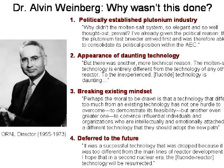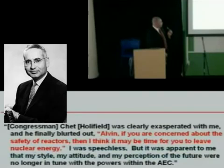Alvin Weinberg invented the light water reactor. He holds the patent on that design that is so prevalent in the world today. He knew its capabilities and its limitations. He felt like this was a better approach. There was a congressman who ran the Joint Committee on Atomic Energy, Chet Holifield. And they were having a conversation, he and Milt and Alvin. Congressman Holifield got exasperated and said, "Alvin, if you are so concerned about the safety of reactors, I think it may be time for you to leave nuclear energy." Alvin Weinberg got fired. He'd called nuclear energy a Faustian bargain, and he promoted the molten salt breeders.